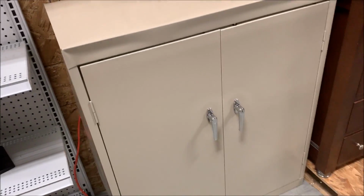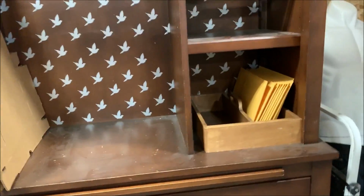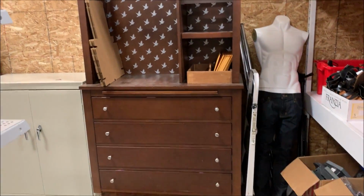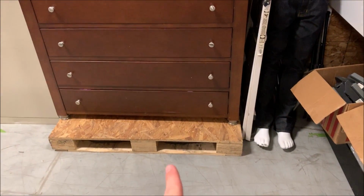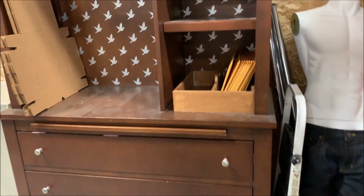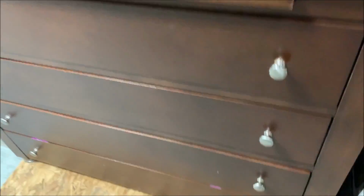It's here. One last thing is this. You've seen this in the videos. This came out of American Eagle when they upgraded their fixtures. It was made by Pottery Barn, and I actually kept it. I didn't sell it because I wanted it for myself, for my house. It's still on the pallet. It was on that pallet when I got it. This thing is so heavy. But it is solid wood, made by Pottery Barn. Let me show you what I did here.